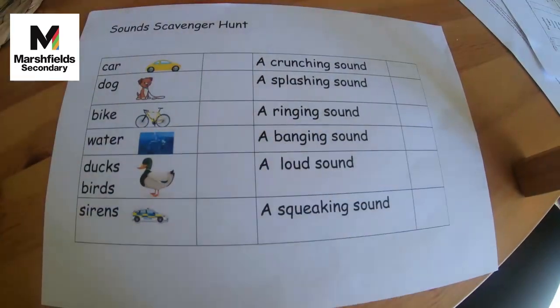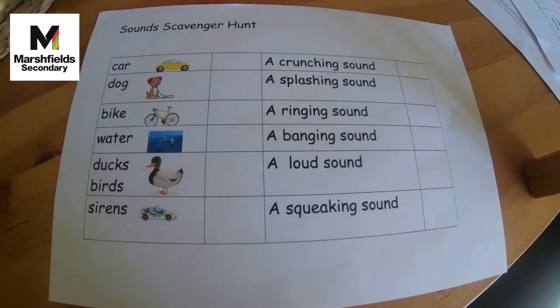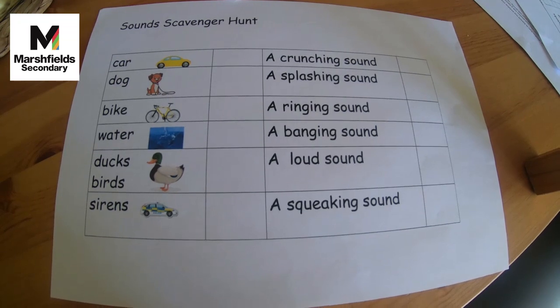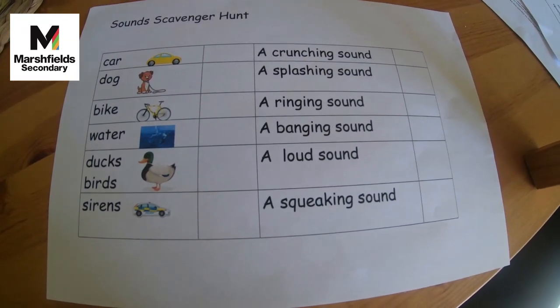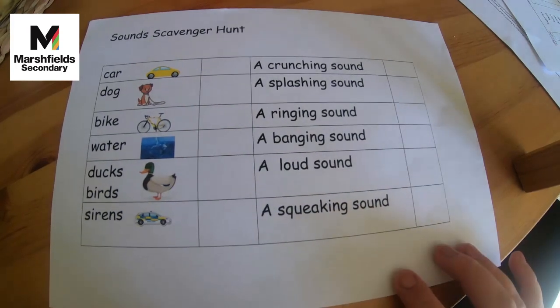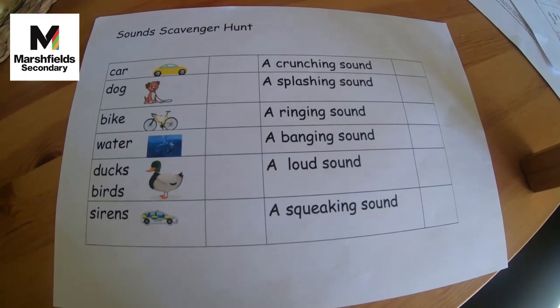You could go for a walk like I'm going to with an adult in your local area, or you could always listen from your house in your garden if you have one. So you can download many of these off the internet and print them, or you can create your own. You can handwrite them, you can draw pictures. So here is my sound scavenger hunt that I created today.